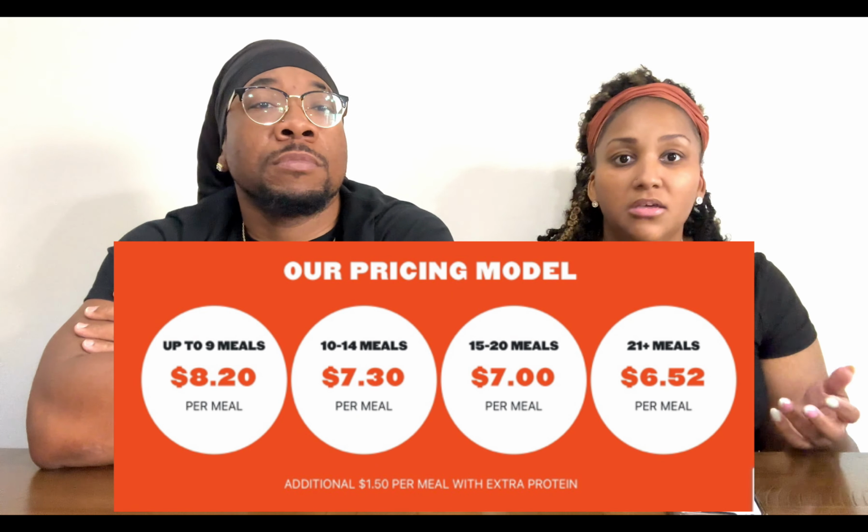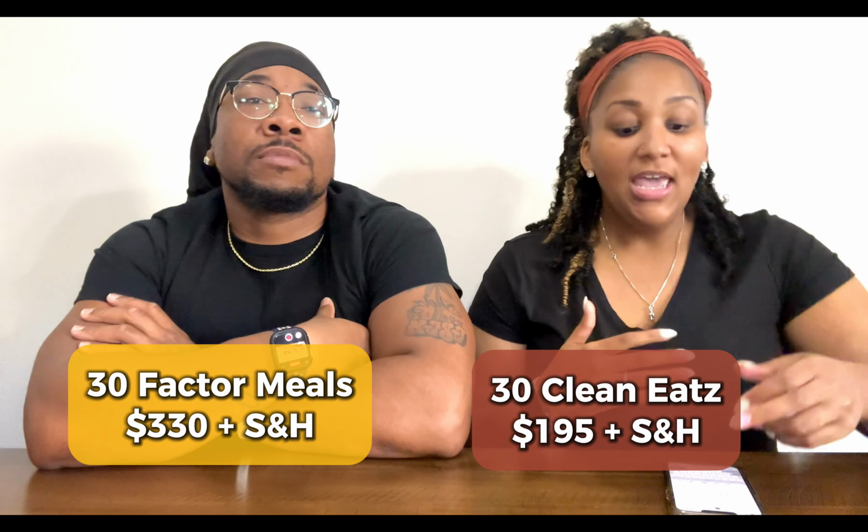Yep. So that ends up being about $6.50 per meal, as compared to Factor that we referenced earlier. You could order 30 meals from them, and that's going to be about $330. So pretty big price difference there. And they do have a smaller line. If you wanted to do a weekly service, you could order 6 meals instead of doing the giant box. That's going to be $50 plus shipping and handling, which ends up being about $8.29 a meal. So again, you can see a clear difference between the two.